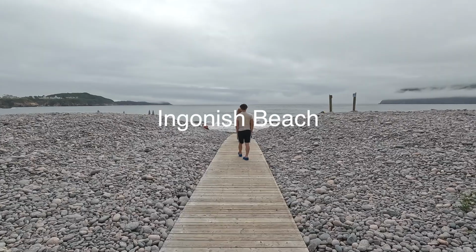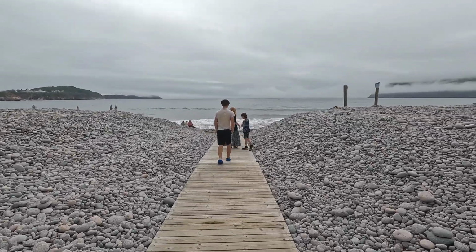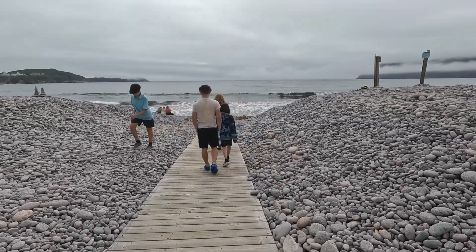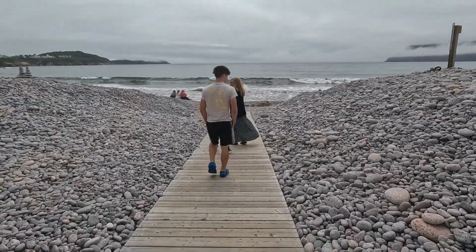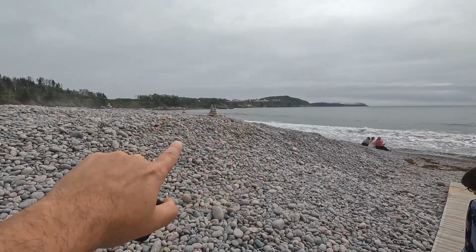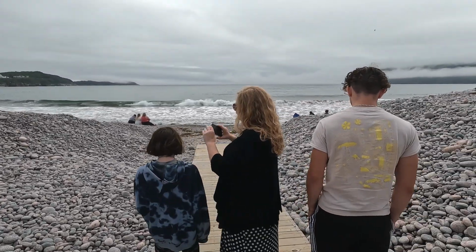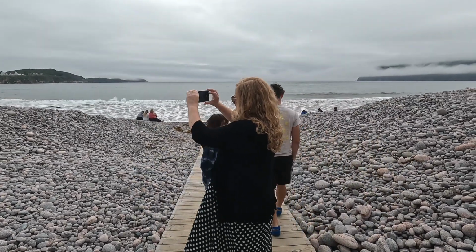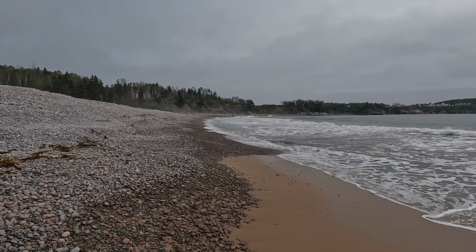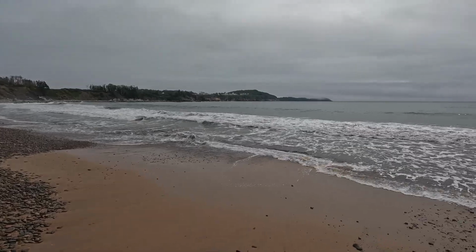At Ingonish Beach. Very excited to check this out. Weather held up enough where we can really get out today. Check this out. Over on the left you can see the Celtic Lodge, some rock cairns and things like that. Wow, let's get out there. We're at Ingonish Beach. Very pretty.